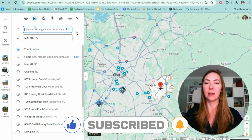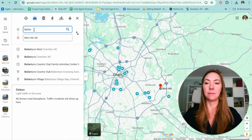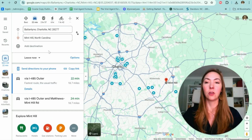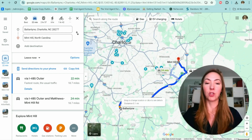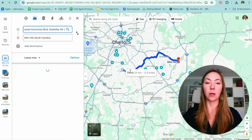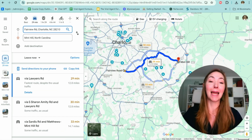So if we are headed from right in the middle of Mint Hill to Ballantyne, you're looking at about a 22-minute drive. So you're going to hop right on 485 and scoot down. Now, if we change that location to South Park, like I said, about a 20-minute drive, give or take. So that says 29 minutes. Of course, there's multiple routes you can take.